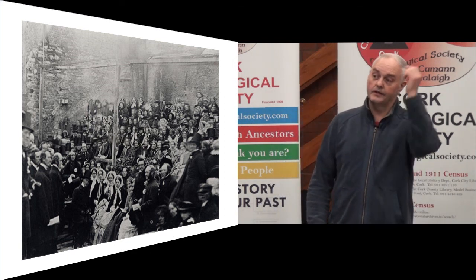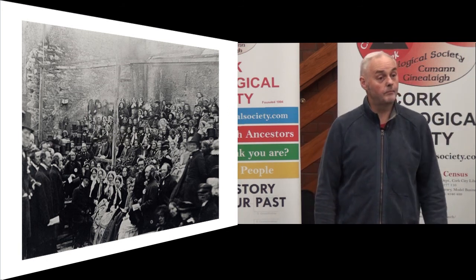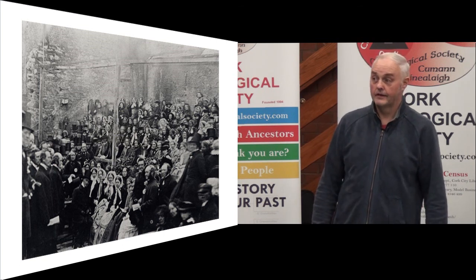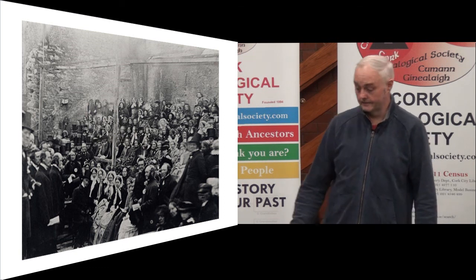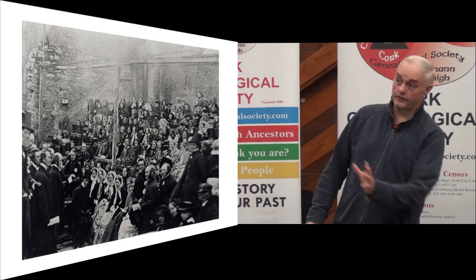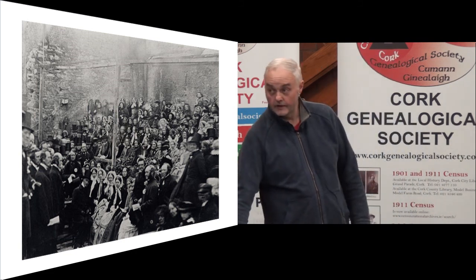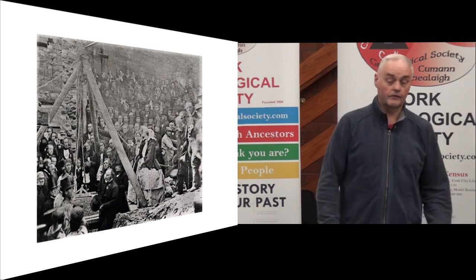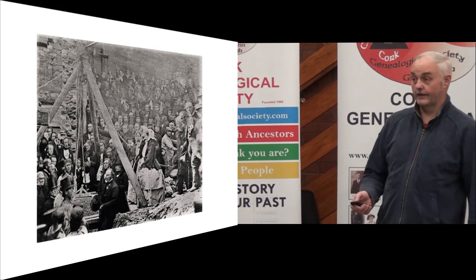That can be seen actually on the City Library website, Cork Past and Present. It's a website that's well worth looking at. It's probably one of the best library websites in the country, I reckon. But the photographer is looking side on to the crowd here, and then he moves slightly and pans around to the front, so he's looking face on. These were both taken on the same day.